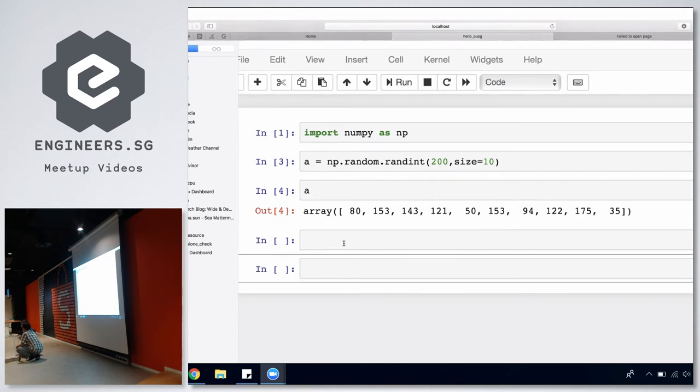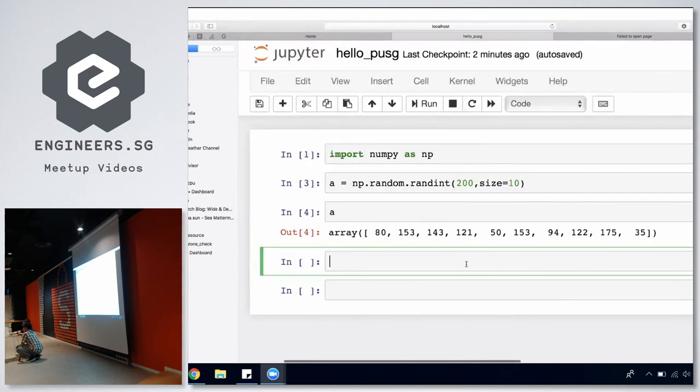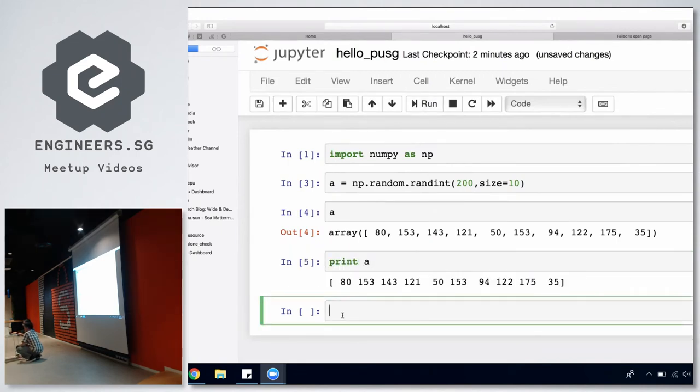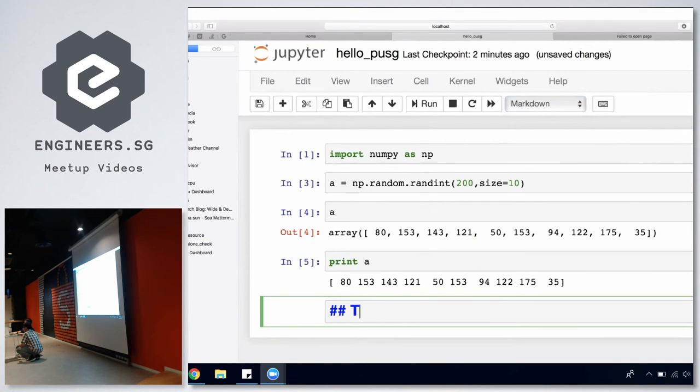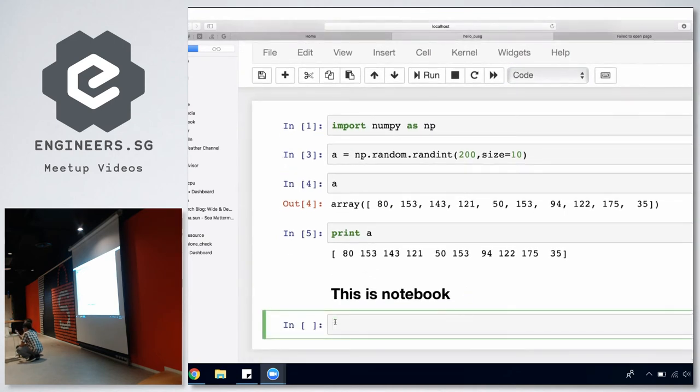I think the mouse is not so smooth. Okay, so if we want, we can also print A as here. And also, if we know the markdown syntax, we can also make the cell structure as a markdown. And we can do, this is notebook. So the natural text can be embedded into this notebook very smoothly.